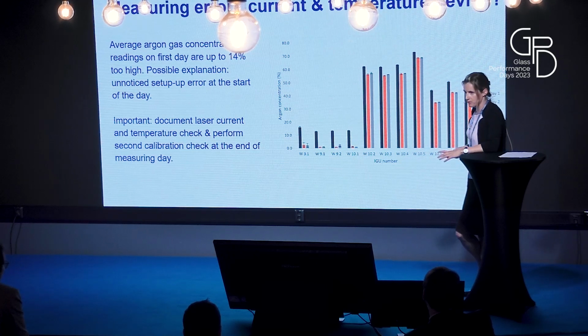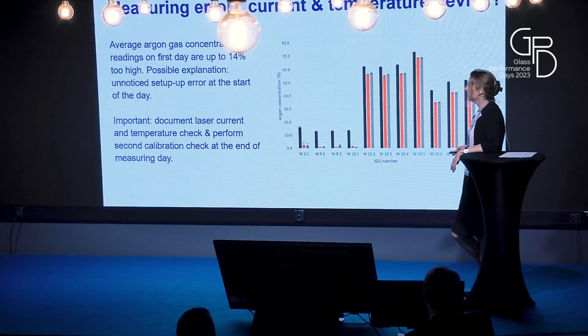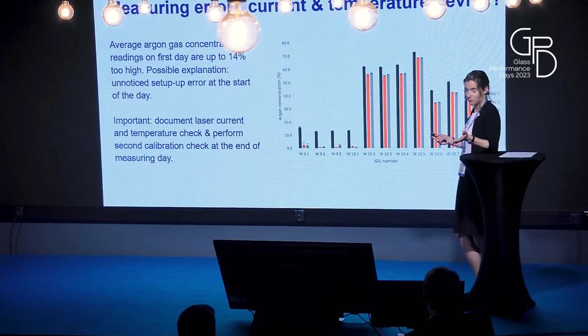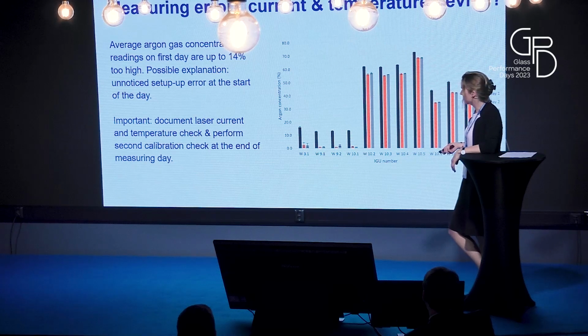And a possible explanation for that, because we thought about how it could be, is that we did have an unnoticed setup error at the beginning. And therefore, we thought, oh, this is a good lesson. If we do the calibration check, please document it, because you can check later on if it went okay, and do perform one at the end of the day, because if you're measuring a whole day, then it's also nice that at the end of the day, it's still calibrated well.